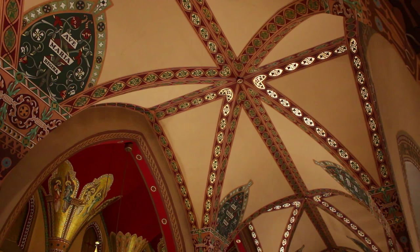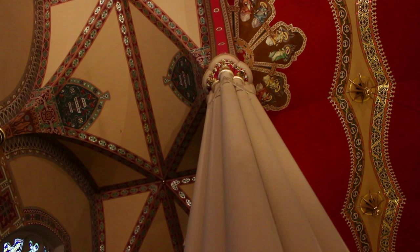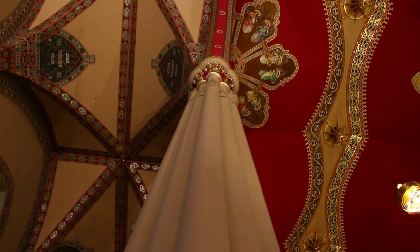On the side aisles, we have what are called groin vaulting, and that is more common of what you see in Gothic churches. When you go into the cathedral here in Dubuque, you'll see that it has that style of vaulting. So it really is interesting to see why they decided to use the fan vaulting on the center aisle and the groin vaulting on the side aisles. And that's something that we just don't know, why the parish made these design choices.